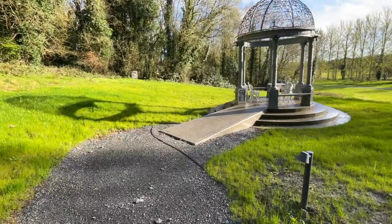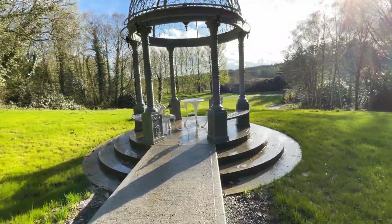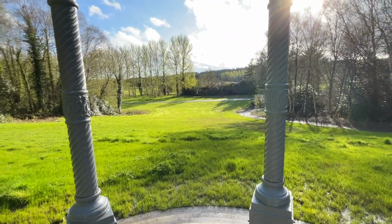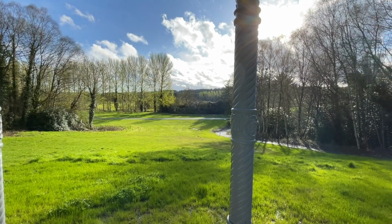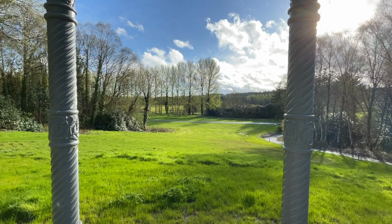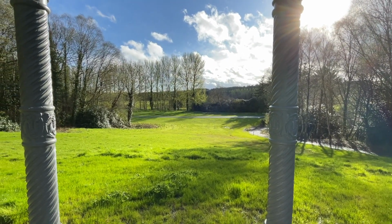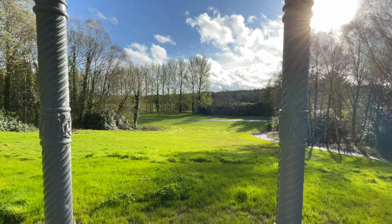This is an interesting little portico, gazebo type thing. Beautiful little place, kind of set back off the entrance road in and out of the Castle Cabra. Very nice place to spend an afternoon or evening, maybe with some cheese and crackers and a nice bottle of wine, or always a nice Guinness.